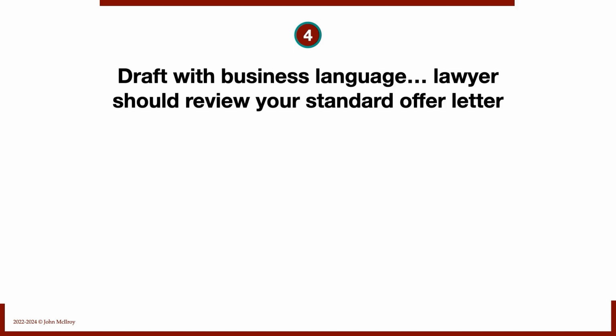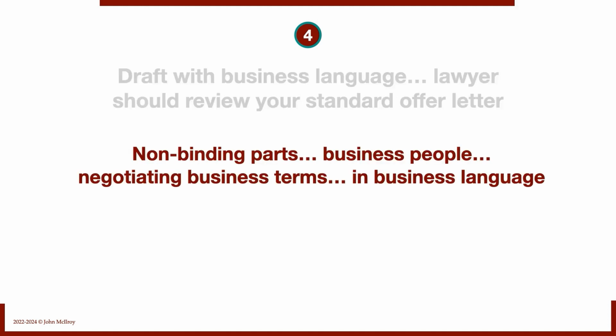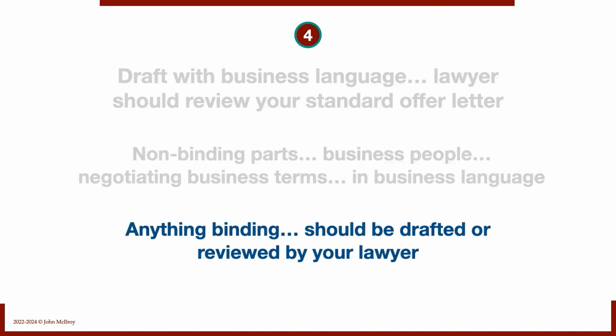I mean, a lawyer should review your standard offer letter, but we're talking about the non-binding parts of an agreement. It's just business people negotiating business terms in business language. Anything legally binding should be drafted or reviewed by your lawyer, of course. But in terms of the non-binding parts, I don't think we want to get into legalese too early in the process. So simple written business English is my preference for sure.